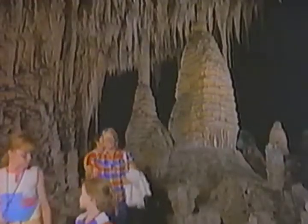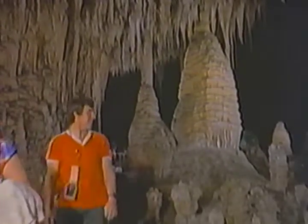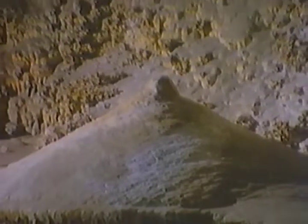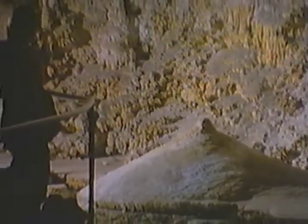The Temple of the Sun, a feature on which the sun has never shone, is certainly one of Carlsbad's more spectacular formations. It is so named because of the variety of shades of yellow found on it. The breast of Venus, or the coolie's hat, is a remarkably symmetrical formation where the dissolved limestone has crystallized over rubble.